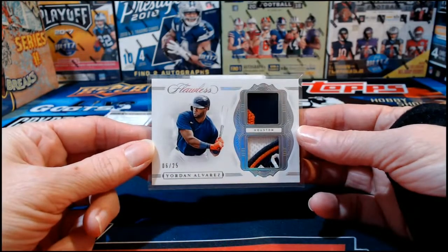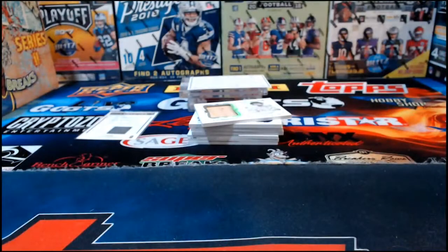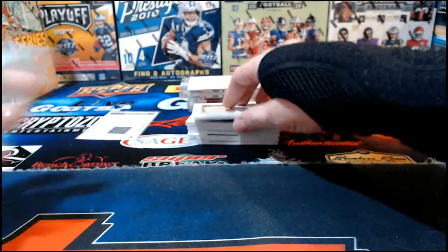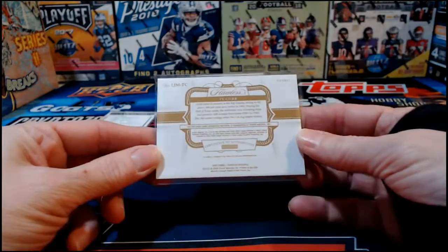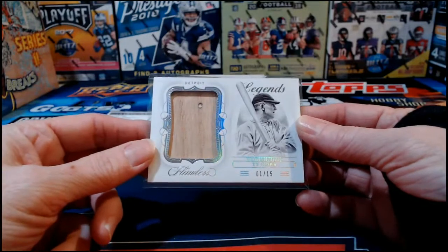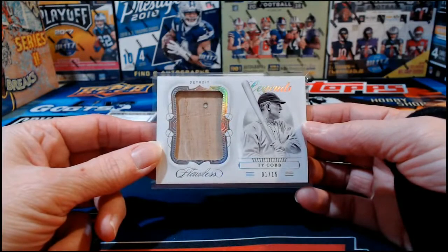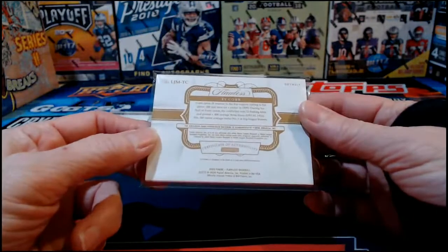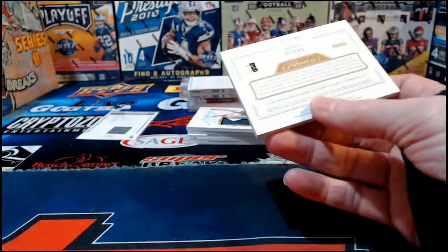Numbered to 25, there is Yordan Alvarez for the Astros. Now, it's always possible that my clock and your clock don't align perfectly, but I wouldn't be more than a minute or two fast or slow based on my clock and anybody else's, I wouldn't think. Then I have a Ty Cobb, and it is numbered to 15. It's the Tigers, and that's a piece of baseball bat right there. And it is game used, it says on the back. So Tigers with the Ty Cobb.